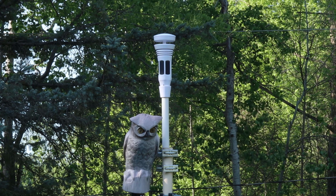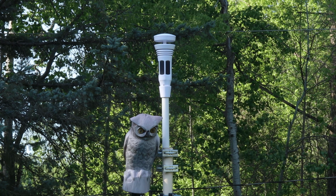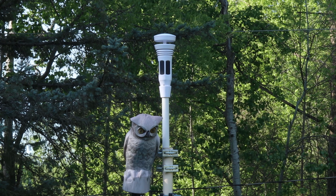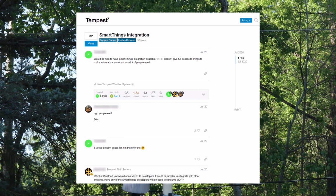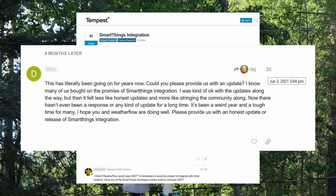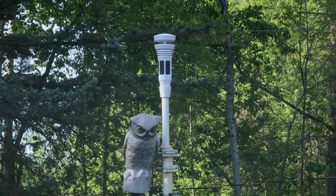I had originally backed the Tempest Weather Station on Kickstarter in 2019, mostly due to promised native SmartThings support at launch. Unfortunately, after almost a full year since the release, SmartThings support is still not there, and doesn't appear to be being worked on, even though there is a decent amount of interest within the owner community. I'm still hoping for added support for better control of my automations based on outside conditions, but at this point I'm not holding my breath.